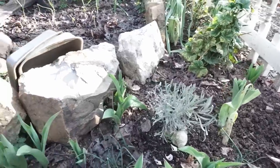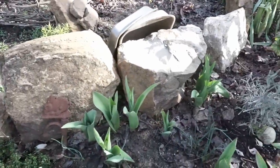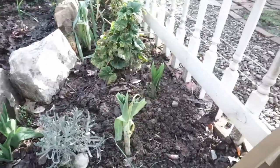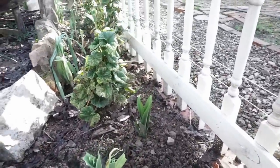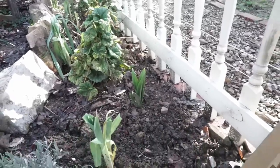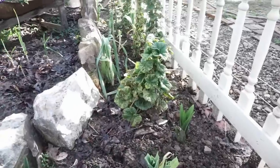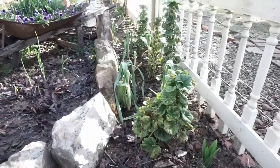I planted 40 tulip bulbs in here, and only 15 are coming up. Five gladiator alliums, and there's only one that made it. I actually went in there with my trowel and dug to find out, and sure enough, the bulbs were rotting out.